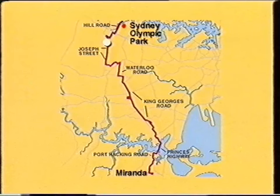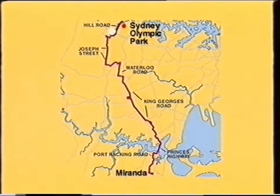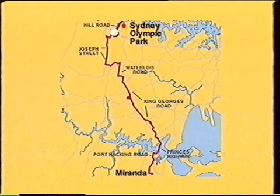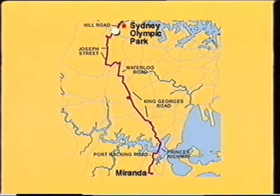Turn from Olympic Drive into Berea Street and drive to John Street. Turn left into John Street and drive to Parramatta Road. Turn right onto Parramatta Road and then left into Hill Road. Continue along Hill Road and follow the signs to the set down and pick up point at the Northern Bus Terminal.